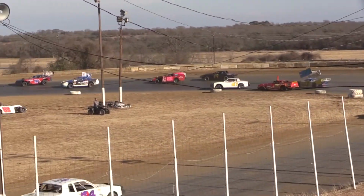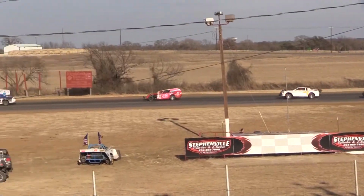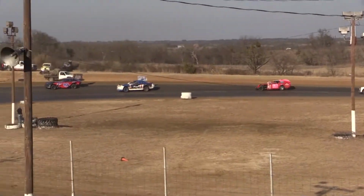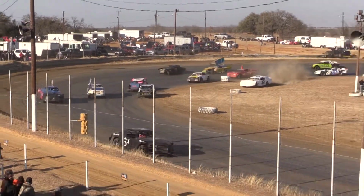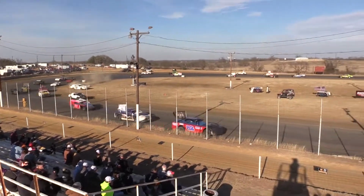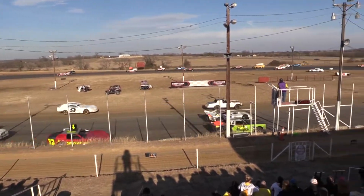I think that 50 car got, I believe it was second at the first Super Saturday 200 back in 2015. Oh, 9 car's around in the infield. Gets it pointed in the right direction. Gets it going. Getting fired back up.